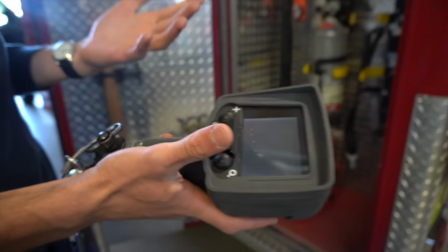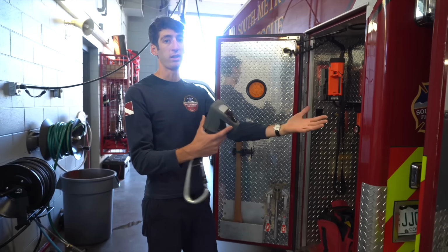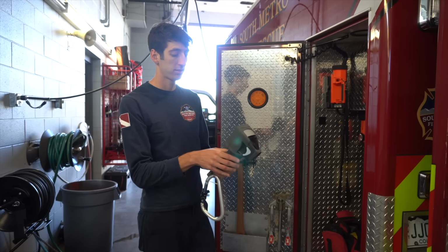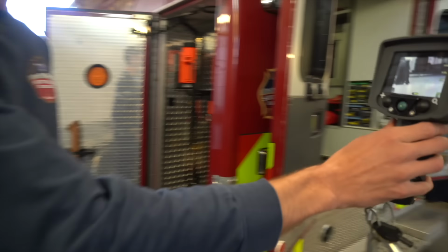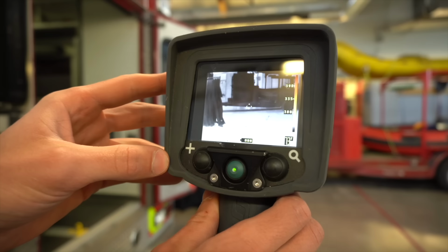Should we get a structure fire, everything that's in this compartment is going to be on my body for the call. So I'm going to have the TIC. It allows us to see through smoke, detect heat, look for victims.